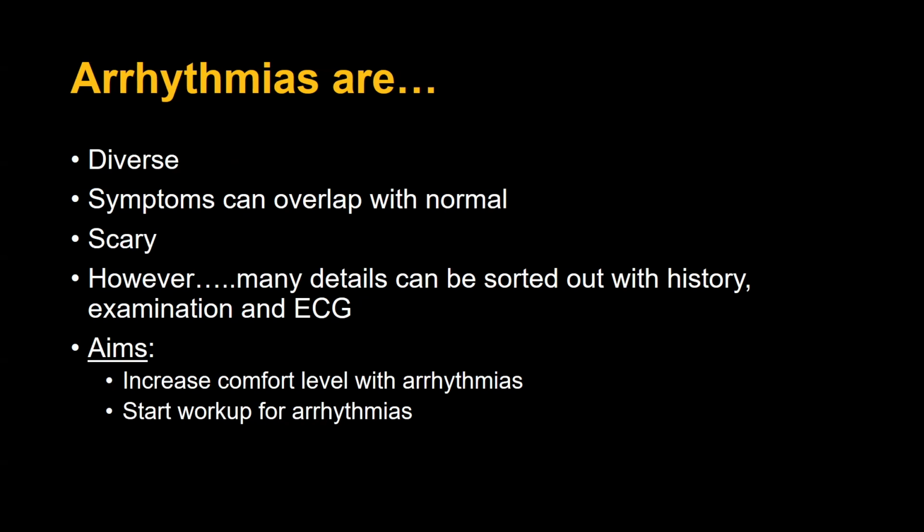I think that arrhythmias, even for us, are scary because the thing that we all want to do is to prevent something scary or horrible from happening. Because of how diverse the presentation can be, and also the possible implications, arrhythmias can be a scary thing to try to sort out and understand for a patient.